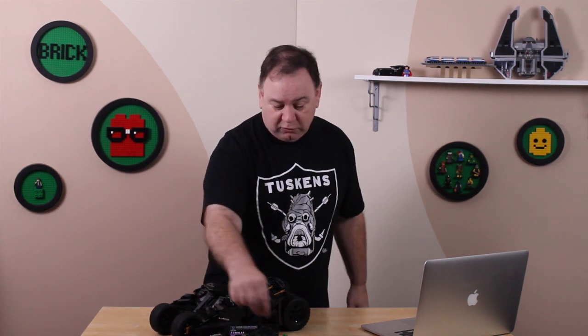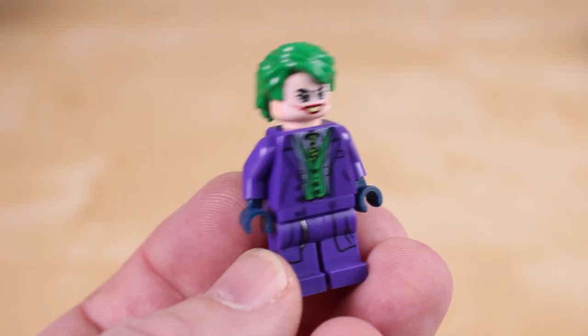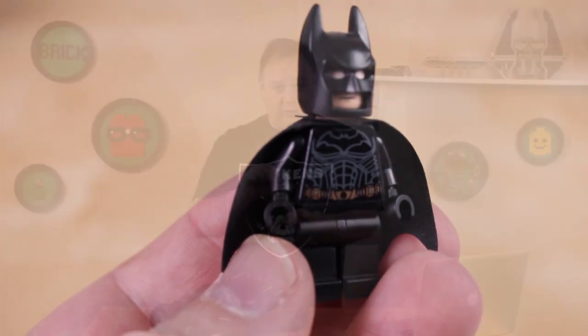It also comes with 2 figures. Everyone was really excited to give the Heath Ledger Joker. He's really cool. And then Batman. You might recognize him from a certain little animated short that just came out not too long ago.